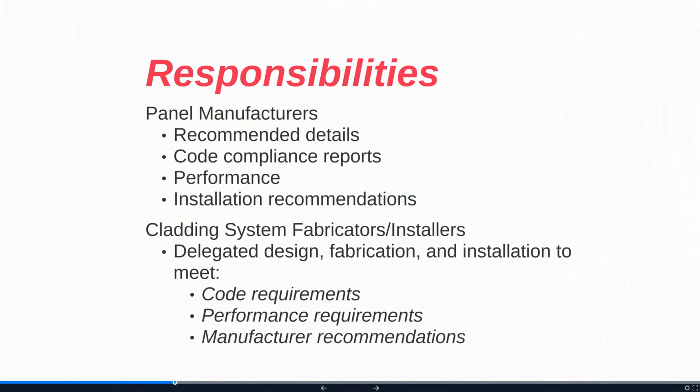nationally known firms. There were a couple of nationally known firms that did at one time offer ACM cladding systems, and presumably they would have the deep pockets if the stuff blew off the wall. But they have since, I believe, gotten out of the business. Oh, there are still some that remain that are more than regional. So there are some options.